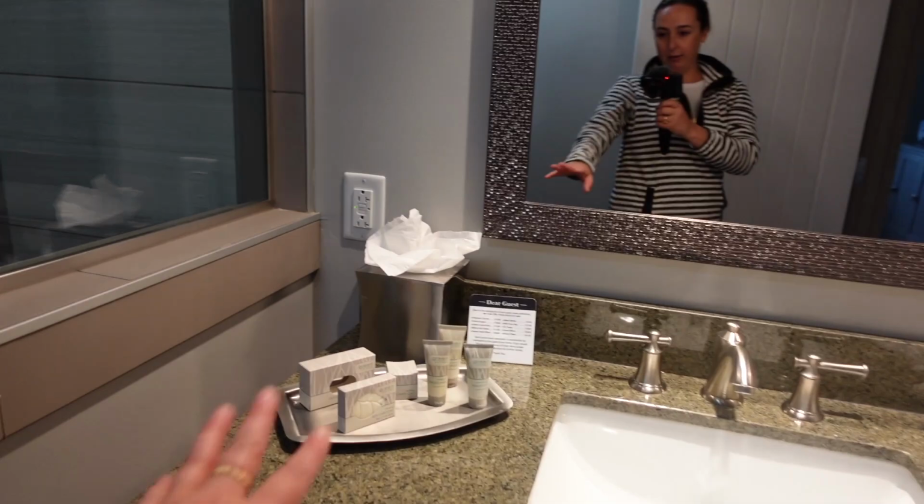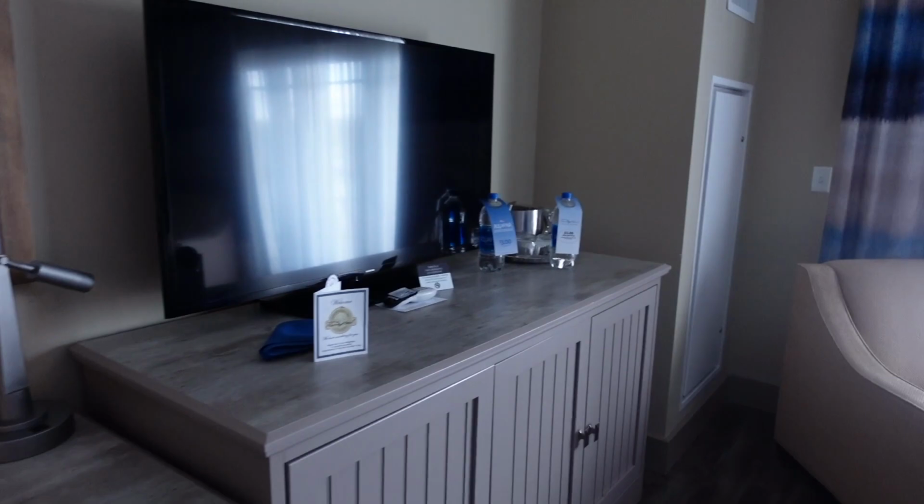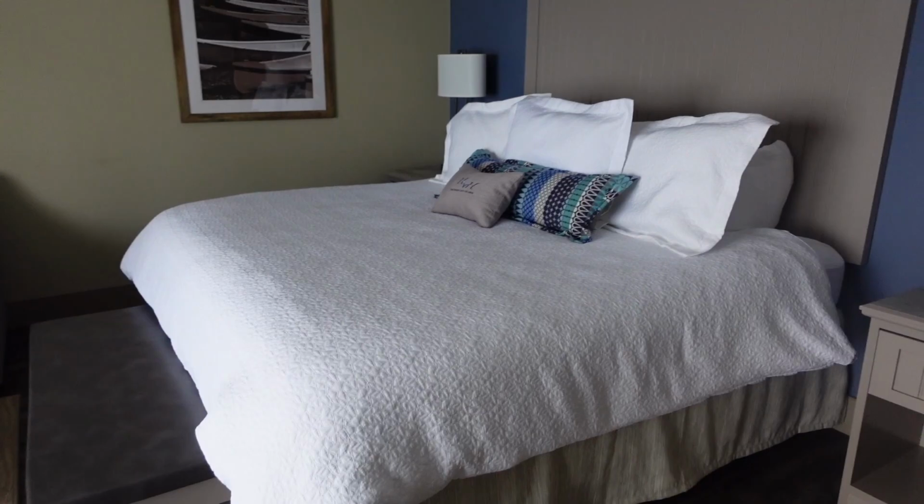Here I am. And then over here we have a closet, which is very spacious. It's big for a hotel closet. A little desk, TV, some chairs for lounging and a couch, then a nice big bed. This room's very spacious. I don't know if you guys can tell, but it's quite large.